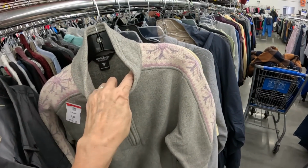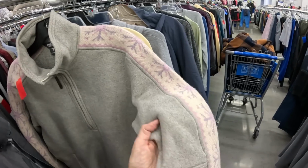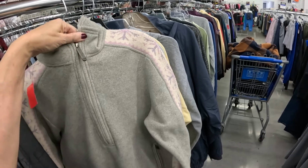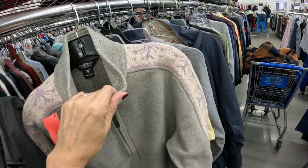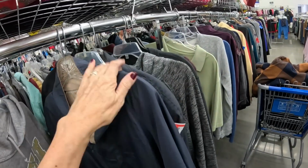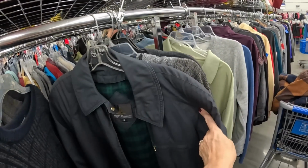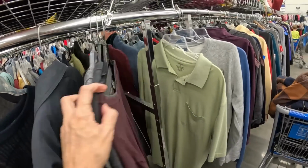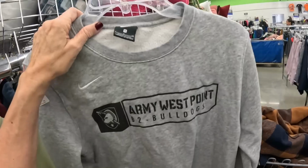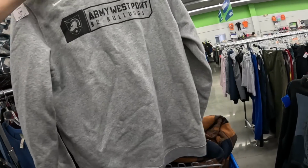Okay, this is a Woolrich woman's sweater. If this was a full zip, I would think about this one. But because it's this quarter zip or half zip, yeah, not a big fan. Woolrich can do well. The majority of it in my store does not do well. So I have a tendency to leave it behind. Misty Harbor. There's Misty Harbor again. Poor Misty Harbor.